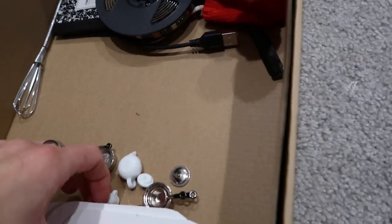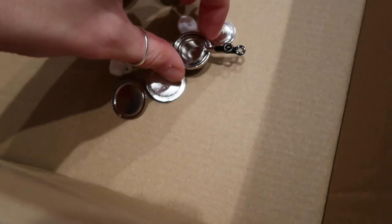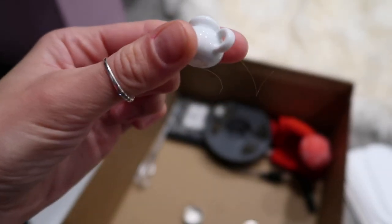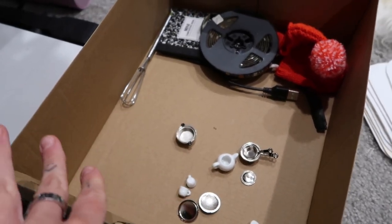Didn't need the mini whisk. I ended up painting these, but I didn't use them for anything. And then I got all these mini pots and pans and a tea set. The pots and pans don't make sense because there's no kitchen. If this is the teapot, there's a hair stuck to it. Sick. Then it doesn't really make sense that she has a mini, well, it's not mini to her, a red solo cup. TV is loud.